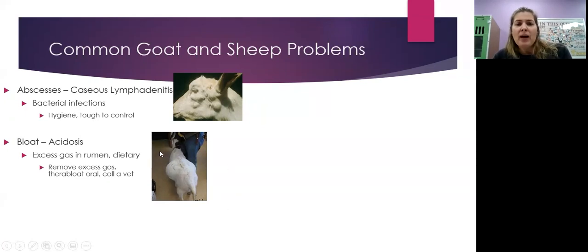Bloat, we talked about bloat. Okay, know what normal looks like for your animal, all right? This should not be normal for your animal, okay? I don't think this one's pregnant, but even pregnant, you can clearly see this animal on the left side of its body has a problem, okay? Bloat. Bloating is very simply excess gas buildup in the rumen, okay? It is 100% caused by diet issues. So if we have a rumen that's too acidic and the little bugs in there can't do their job and they can't ferment well, we're gonna have excess gas in there.